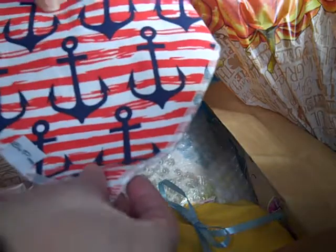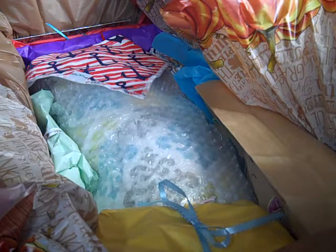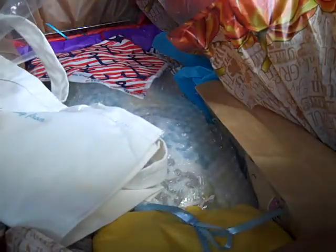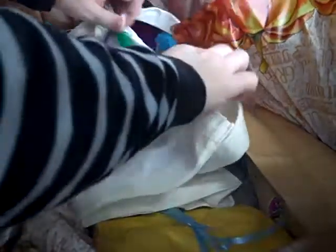It's a little triangular bib, and it's red and white striped with blue anchors on it. I'll lay that there. And then let me grab her goodie bag, her Kimberly's Cocoon bag. See, ladies, I already put the baggie on her hand sanitizer. What did she get? She got mixed berries.